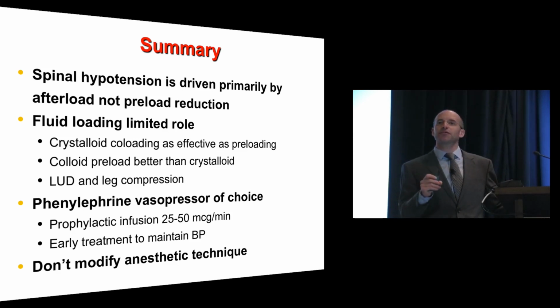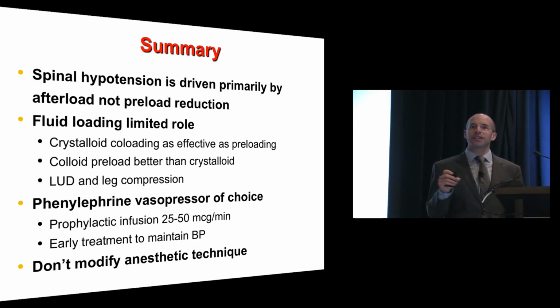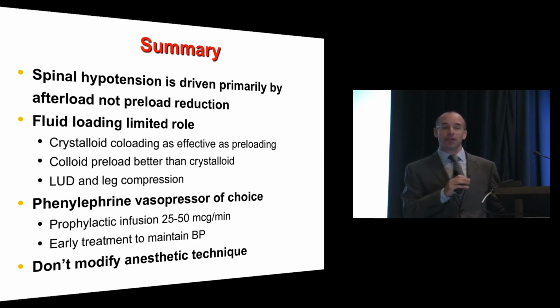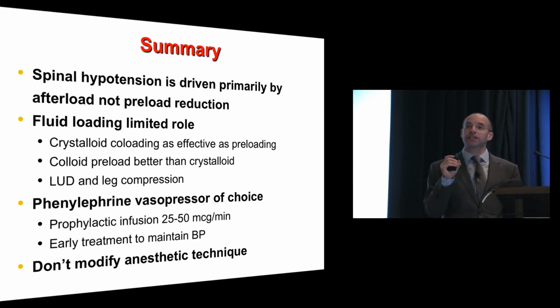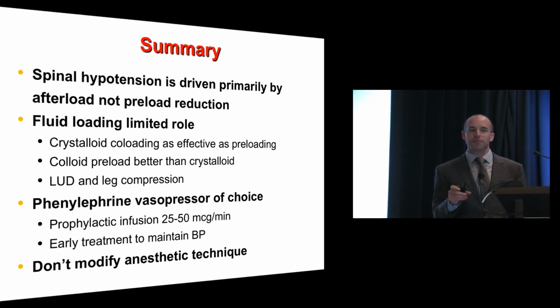I may not be able to convince you to start using a vasopressor infusion, but play around with it. It changed our practice. We've certainly moved over to it and utilize the boluses for rescue, which you'll have to do very few of. But phenylephrine is clearly the drug of choice. And with all this evidence and with all the management improvements, changing your anesthetic technique is not necessary, and I would strongly discourage low dose to minimize hypotension.